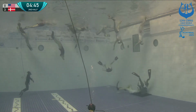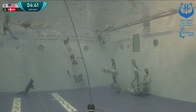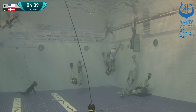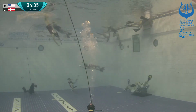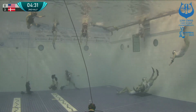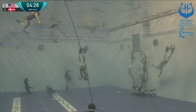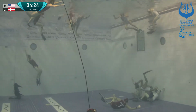Yeah. But it seems that they've also gained speed in their lineup as well. So I think it's going to make for an interesting top 3. And remember, Denmark scored 30 goals against Spain. And now US just 3. It's well done by the US team.